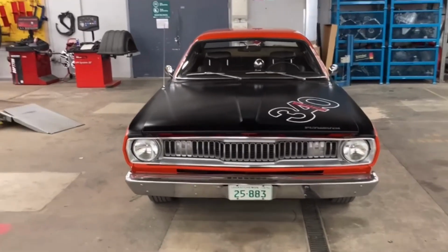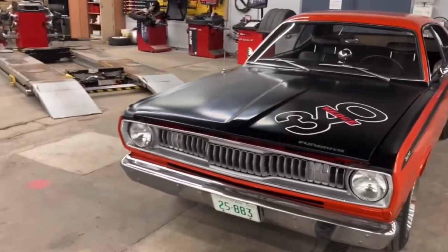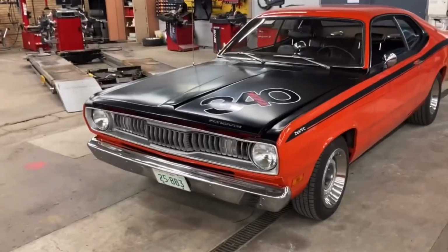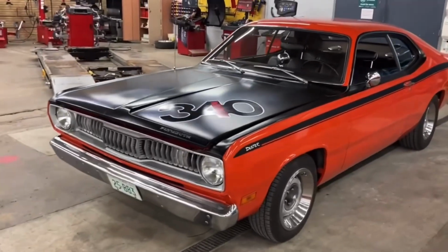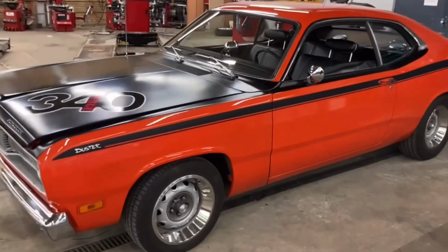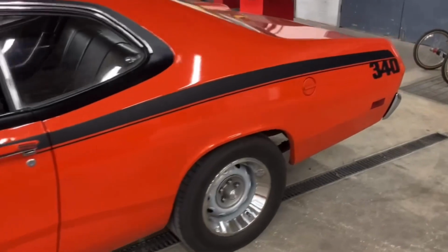I gave you a little teaser the other day in the shorts here of this 70, you heard me right, 70 Duster. And I'll explain the situation here. Beautiful car though, Hemi orange with black stripe, the blacked out hood, and again I will speak to that here very shortly. Rally wheels.